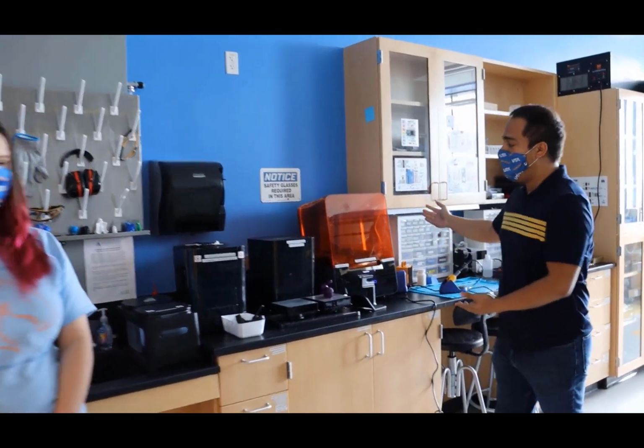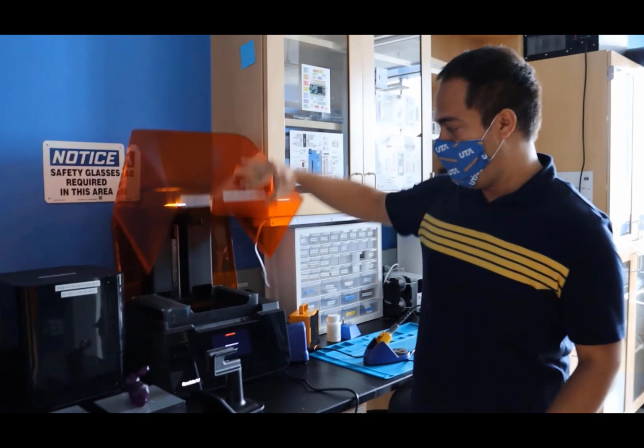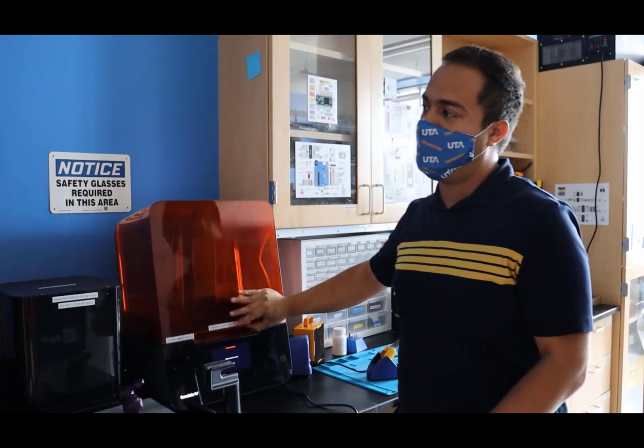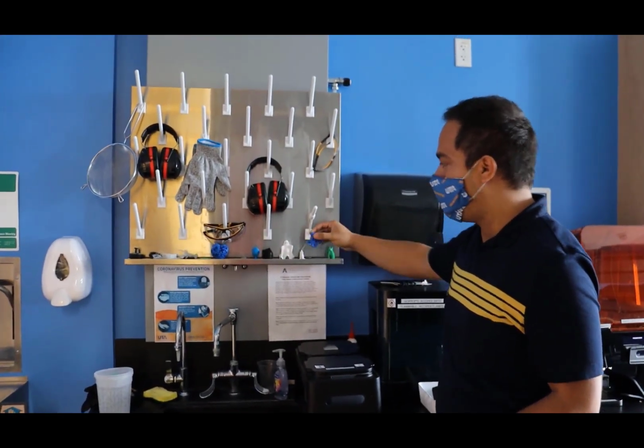Over here you see state-of-the-art equipment for making SLA 3D printing. So this uses a UV light to cure resin into physical forms. You can see some of the forms that the lab has made over the years.